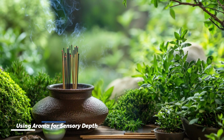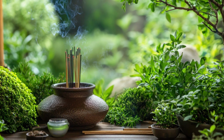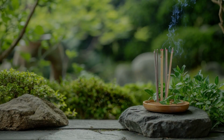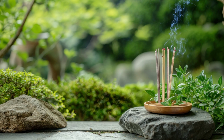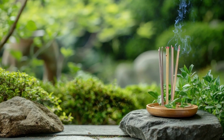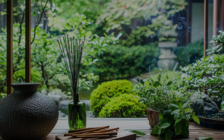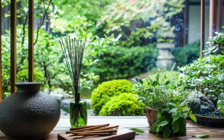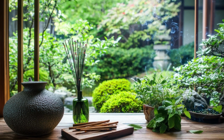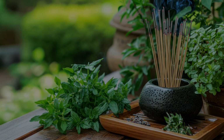Aromatherapy adds a rich, invisible layer to your garden retreat. Incense, essential oil diffusers, or fresh herbs like rosemary and mint can infuse the space with calming or clarifying scents. In Japan, incense is a ceremonial tool used in both temples and homes to clear energy and foster contemplation. Choose subtle, earthy fragrances like sandalwood, hinoki, or green tea to maintain a serene atmosphere. This sensory detail deepens immersion, helping you step away from daily distractions and into a meditative state.